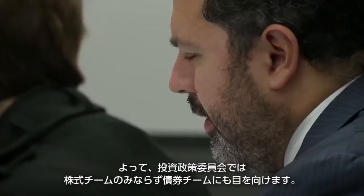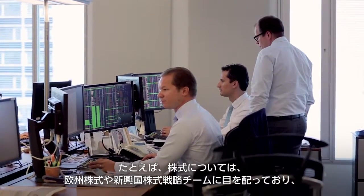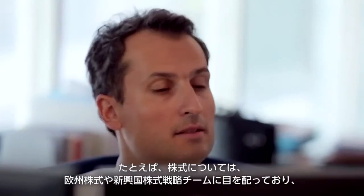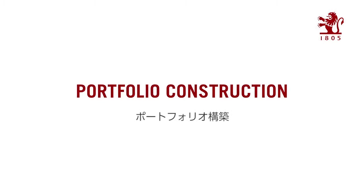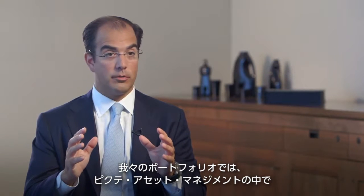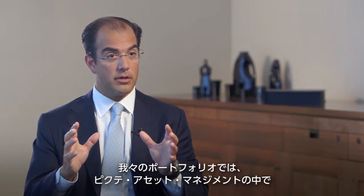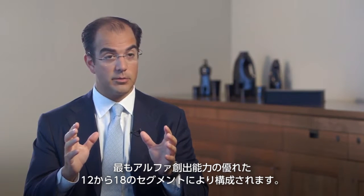So we look at equity teams as well as fixed income teams. For example, in an equity team, we would look at a European equity team or an emerging markets team, and they would typically take long positions in certain securities as well as short positions. We construct the portfolio by taking the 12 to 18 segments that we identified as being the most promising sources of alpha within Pictet Asset Management.